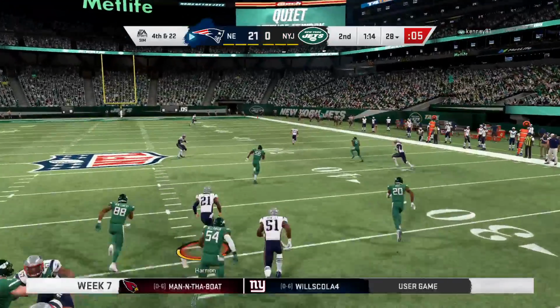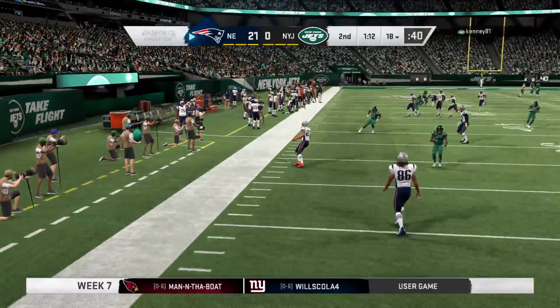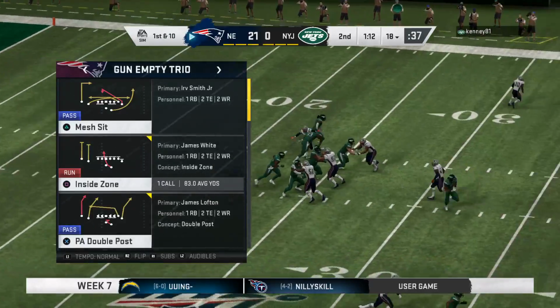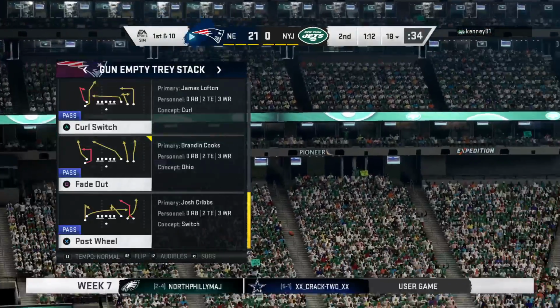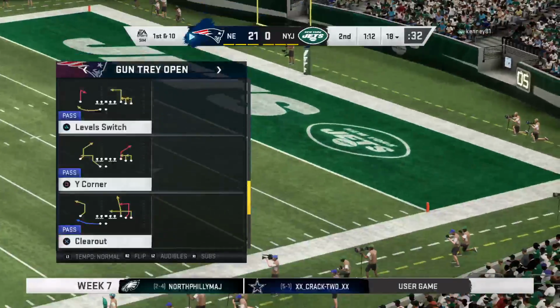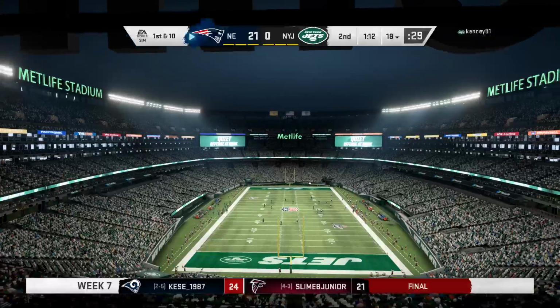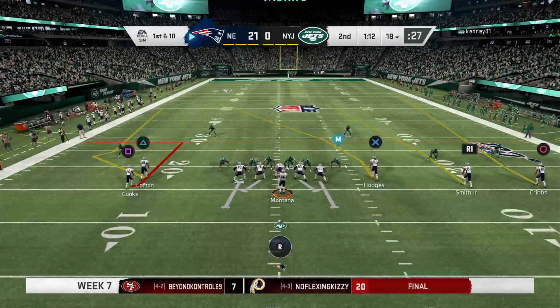First kick, 47. This one looks good as well. The Patriots take over 1st and 10 at their own 18-yard line. The Pats at the line, ready to go.